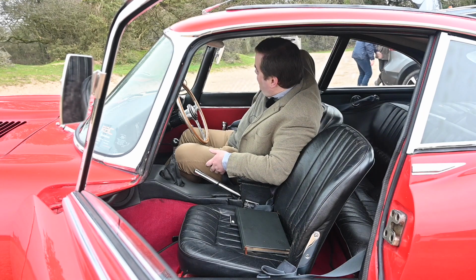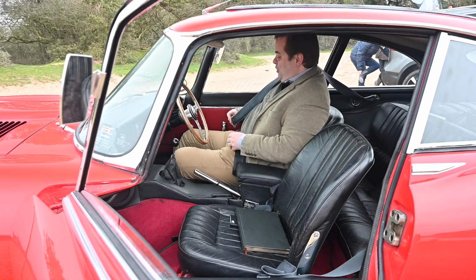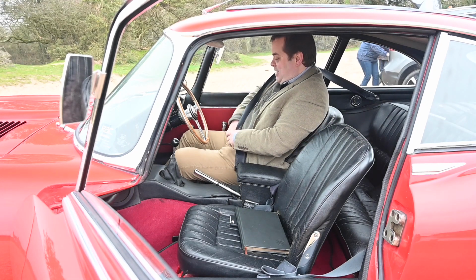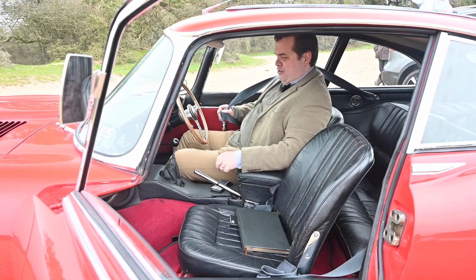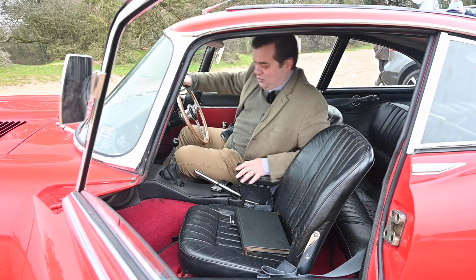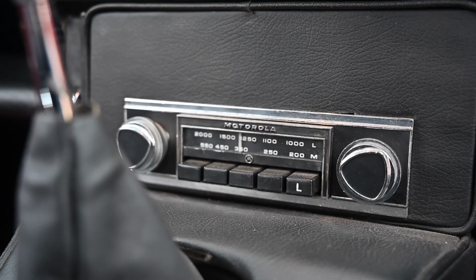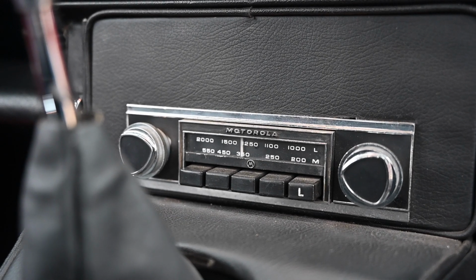And the procedure for getting this thing on and strapping up does feel like the stewardess should be telling me to look where my life jacket is. But there we go. That will do loads of things when we crash into a wall, I'm sure. You've also got in this car a period correct Motorola push button radio. No tape, obviously, it's a bit early for that.